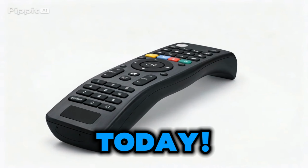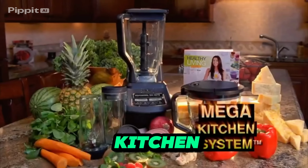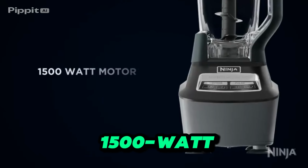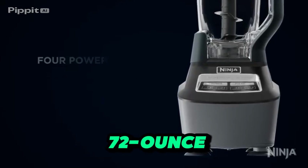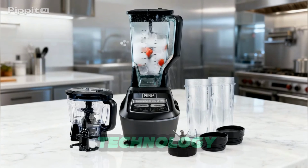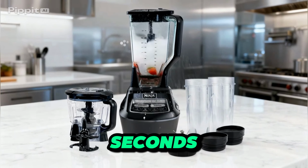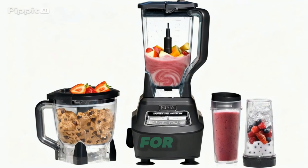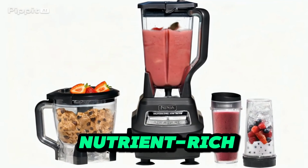Get yours today. At number 18, Ninja Kitchen appliances are up to 50% off. This mega kitchen system features a powerful 1500-watt motor and massive 72-ounce pitcher. Total crushing technology turns ice to snow in seconds for perfect frozen drinks. Blast through whole fruits and veggies for creamy smoothies and nutrient-rich drinks.